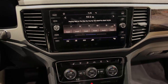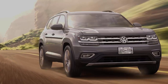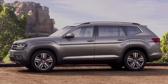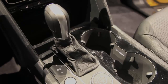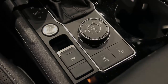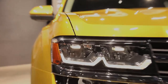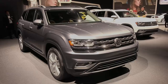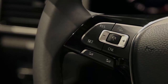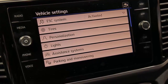Buyers will have a choice between a turbocharged 2-liter inline-4 with 230 horsepower or a 280 horsepower 3.6 liter V6, and both are connected to an 8-speed automatic transmission. Front-wheel drive will be standard and selectable all-wheel drive will be available, but you'll have to opt for the V6 engine to get that. Active and passive safety equipment will be optional, including forward collision warnings and automatic emergency braking, along with Volkswagen's suite of adaptive cruise control, lane keep assist, and blind spot monitors.